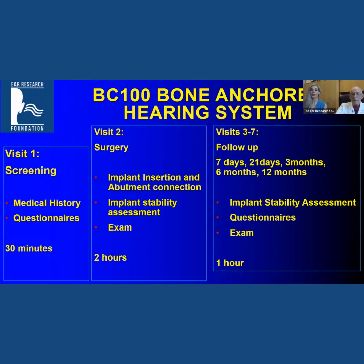Now, what's nice about this study is that all of the visits are the visits you would normally do with your pre and post-op procedure. So you wouldn't be coming in any additional visits. You would just be coming in for your regular checkups, where we would do a few questionnaires, do a few assessments to make sure the device is sound, to see how you're feeling, and then that's it. So you have a screening visit first, where we get all your medical history and questionnaires. After that, we look at the stability and do an exam. After that, we do some follow-up. And once you're done, that's it.